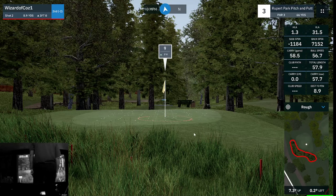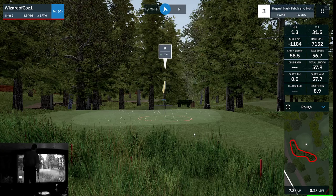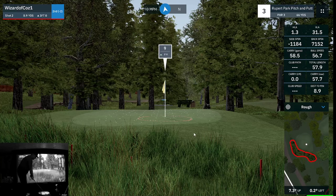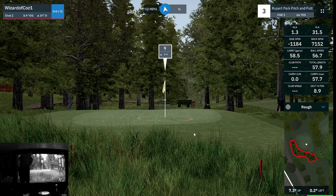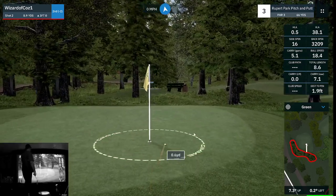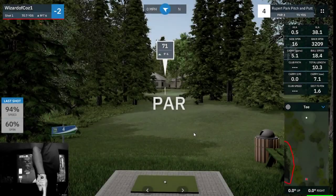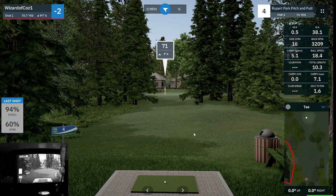And it comes back down into the shush. Now we gotta somehow save par. Gosh darn it, why? Stop. Well, we dodged a bullet there. That should have been a birdie look, but no, negative.